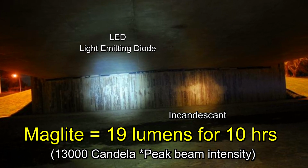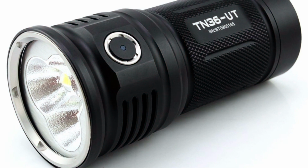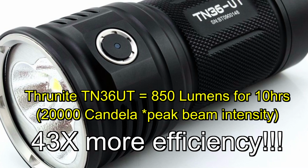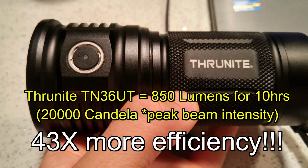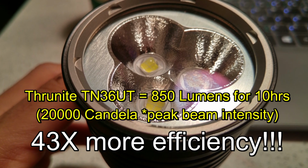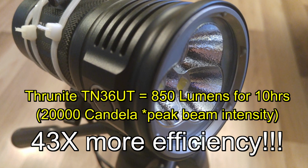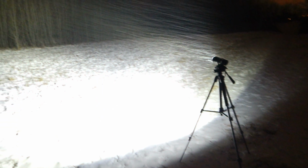Now let's fast forward to the future and look at the Thrunite TN36 UT. We can compare it using its medium mode, which is at 850 lumens. It maxes out at 7300 lumens, but if we compare its 567 minute runtime, which is pretty much the equivalent of 10 hours at 850 lumens, it's going to equal a whopping 43 times more efficiency than the incandescent bulb. It's the same weight, it's a smaller form factor, the bulbs are going to last a hell of a lot longer. They're IPX8 rated, most of these lights nowadays, not just the Thrunite light, but most of these anodized aluminum flashlights, they're built tougher, the bulbs can handle more abuse.